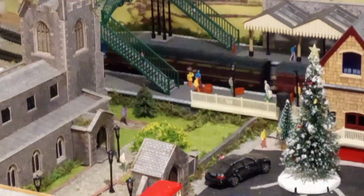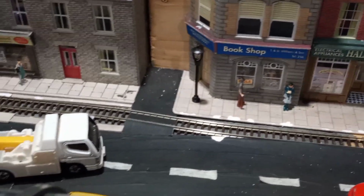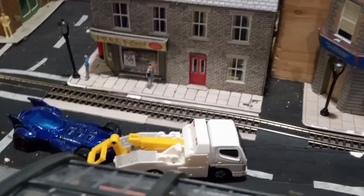And thank you for taking the time to appreciate the history of my layout with me. It's nice taking a trip down memory lane, seeing how far my model railway has actually grown.